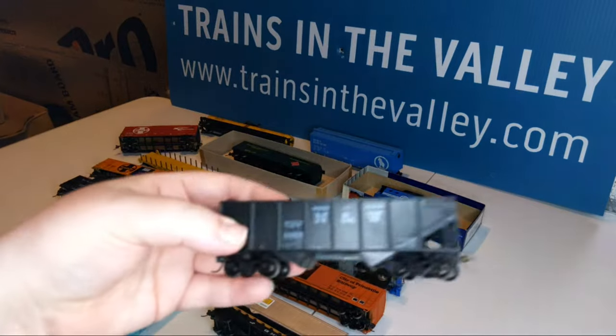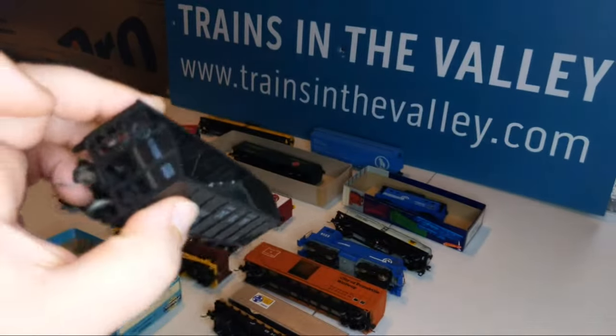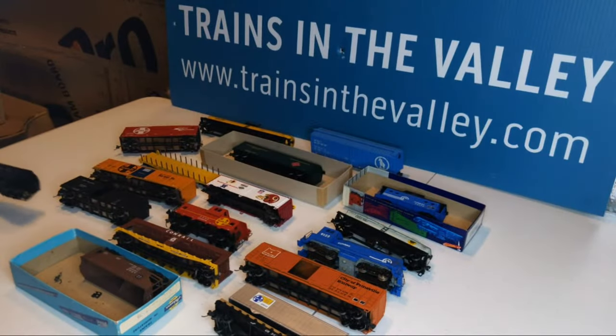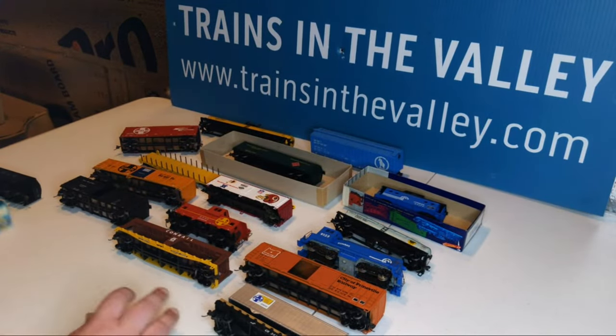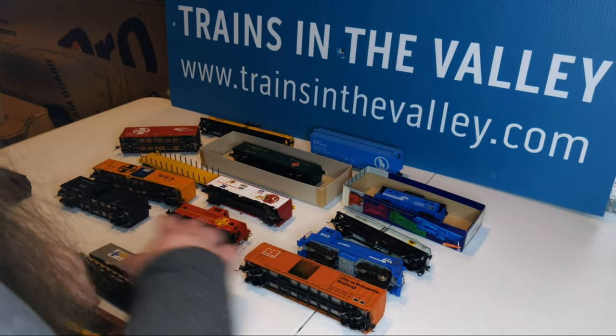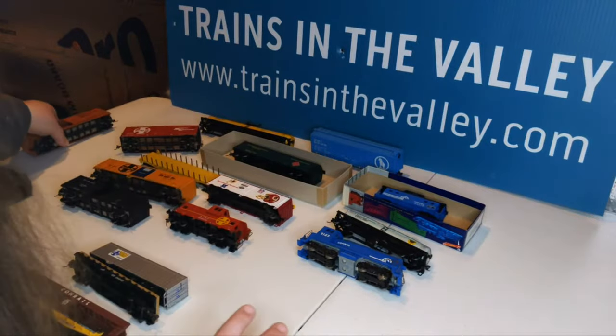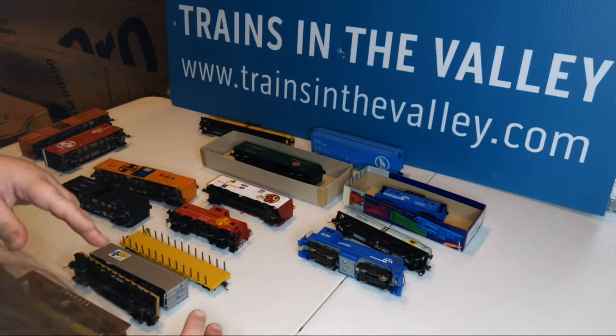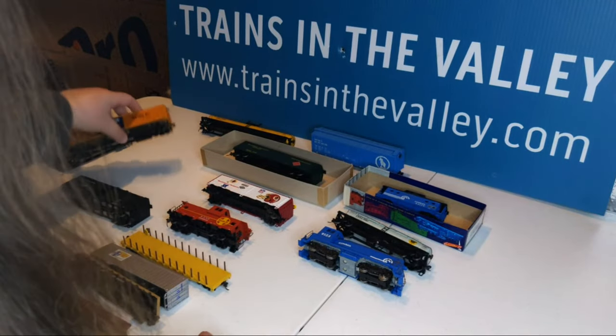Okay, I'll show it. We got an NNW hopper with the raised ends. Okay, so hopper, flat, box. We're going to take these off the table, and we're going to put more on the table.